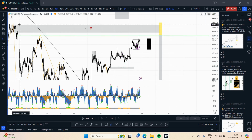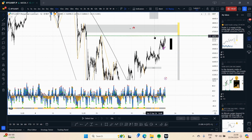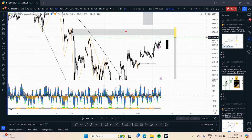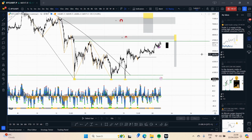Okay, so that's my next trade. That's the trade I'm looking for, and that's the trade I'm hoping for. Well, we're currently at this level now, so we need to be watching the charts to see if we're going to get our confirmation. Now, what's going to happen if we do not respect that level and we break through that level? Well, that's fine.